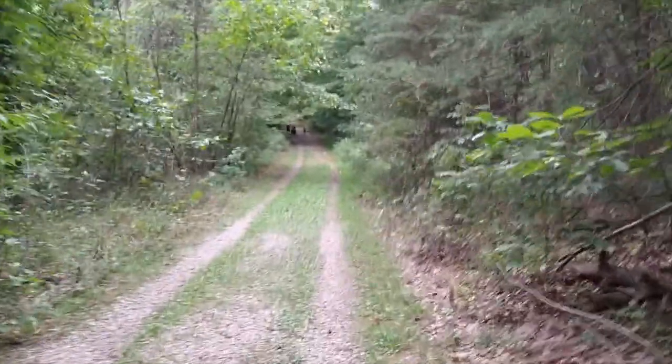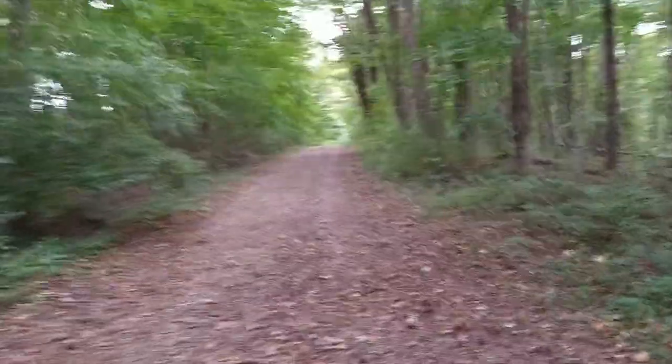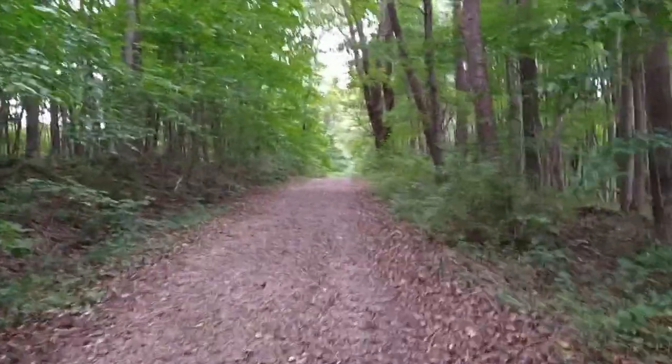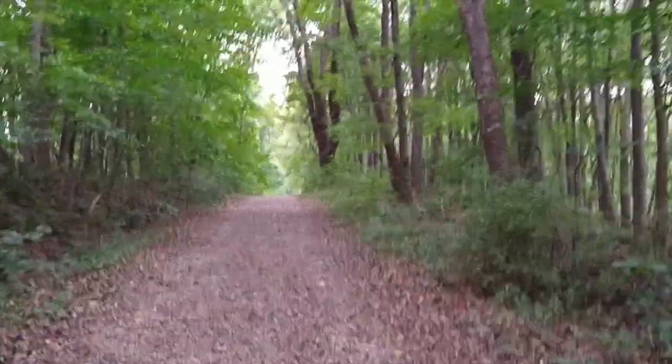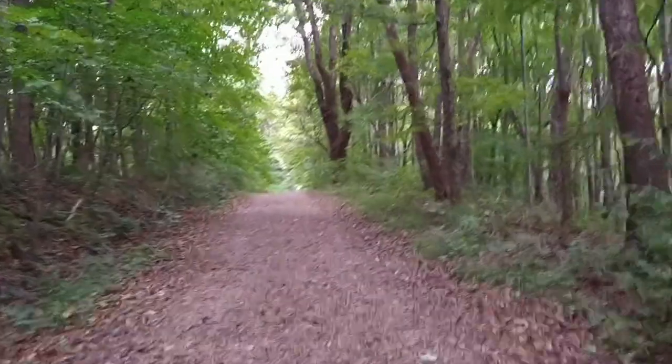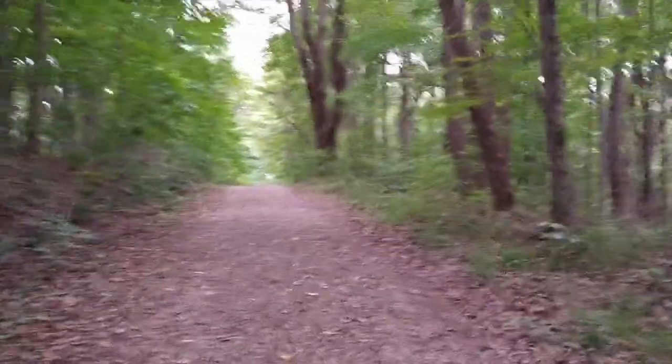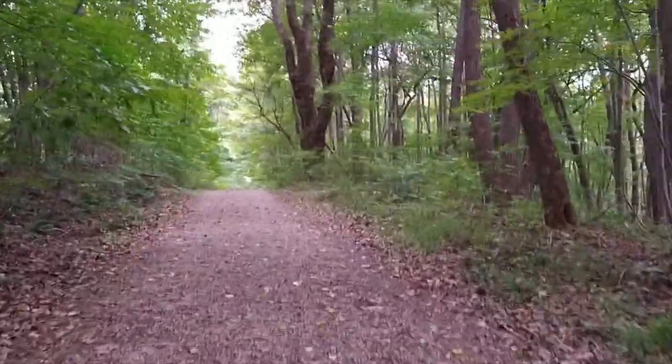Here comes somebody, so I'm gonna turn this off. I just ran into a guy with a stroller and three little kids. So if he's out here with the stroller and three little kids, I'm gonna assume this is the rest of the way back. It's pretty safe and smooth. Nothing rough.